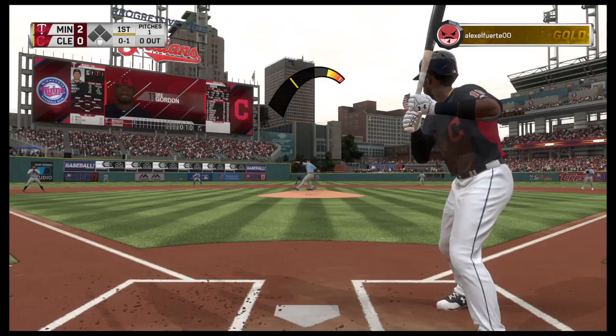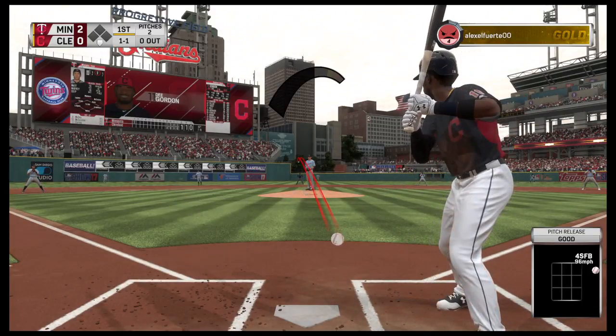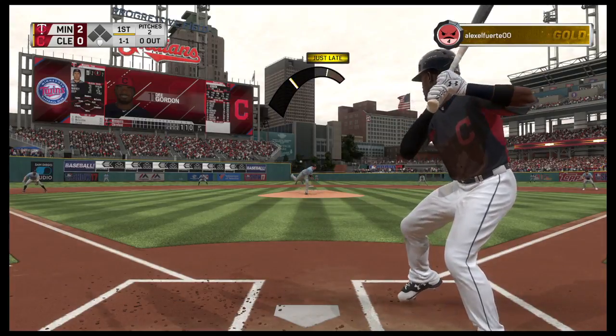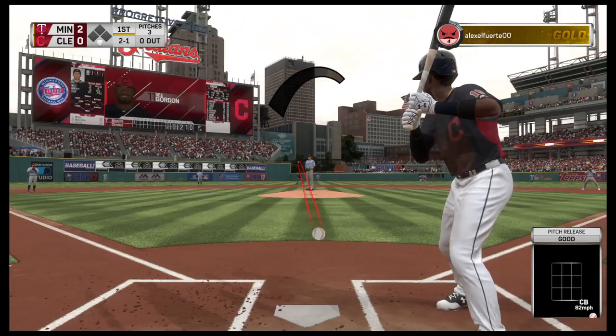Into the windup. Here comes the 0-1. Off the plate and in. It's a ball and a strike. Ready to deal. Here's the 1-1. And now a curveball that's low and in the dirt for a ball. It's 2-1.